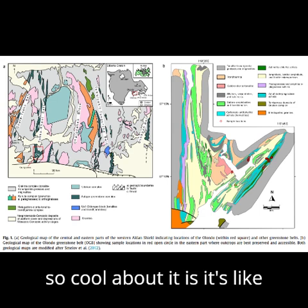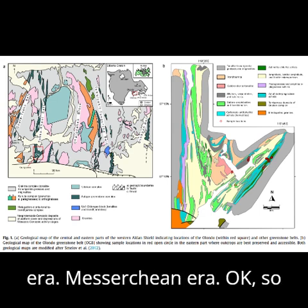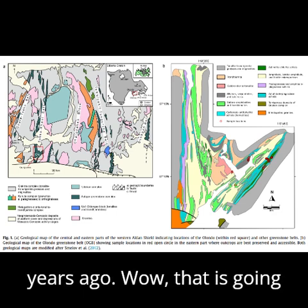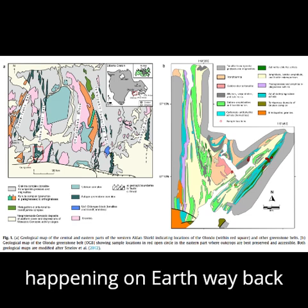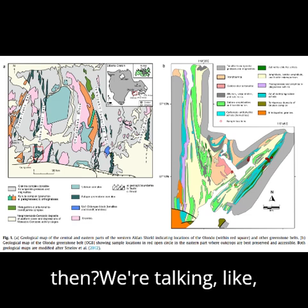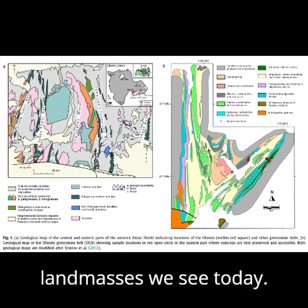What's so cool about the research is it's like a window into the Mesoarchean era. Mesoarchean era. So we're talking over 3 billion years ago. Wow, that is going way back. So what was happening on Earth way back then? We're talking continents in their infancy, not the giant land masses we see today.